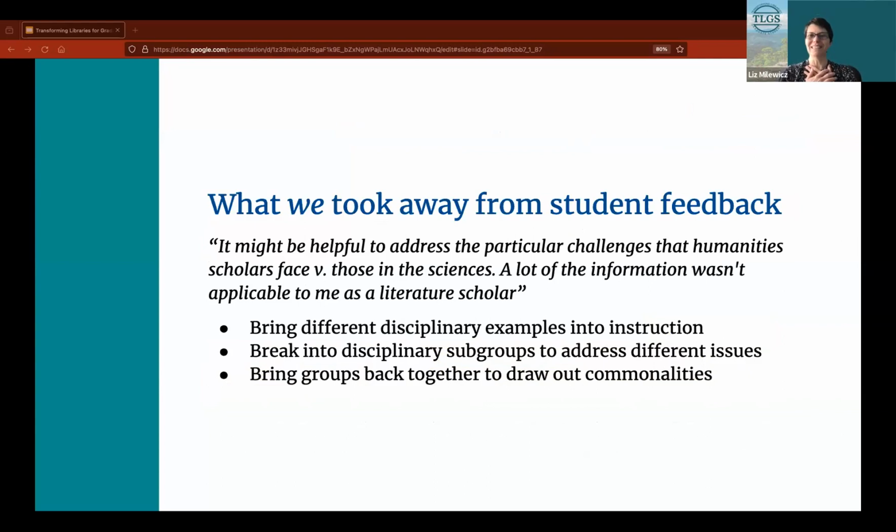How about us? What did we take away from the feedback and what do we think we're going to do differently? Just to pick one example, I think those disciplinary differences were ones that were tricky to navigate within that space. There's a lot of commonality across these issues, and we certainly try to raise those up so people could see that it's not just about one discipline doing it this way and the other one that way, but to help them see that big picture. But we did get some new ideas about how we might explore talking about these issues both within disciplines and then bringing them back together. Would love to hear some thoughts on this as well when we get to the Q&A.